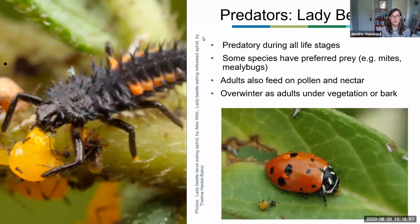Our next group of predators are lady beetles. This is a really familiar insect to many, many people. And in fact, the value of lady beetles was recognized way back in the Dark Ages, where farmers recognized that when they had lady beetles in their field, they actually had better yields. And in Britain, the nickname of this beetle was Our Lady's Bird. Eventually it became known as ladybird beetle, and in the US as a ladybug.